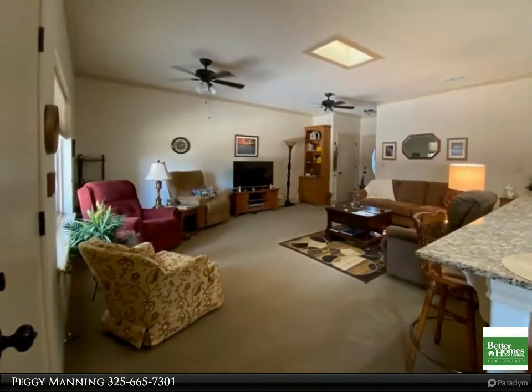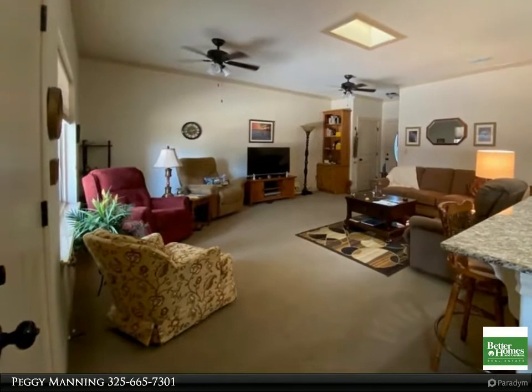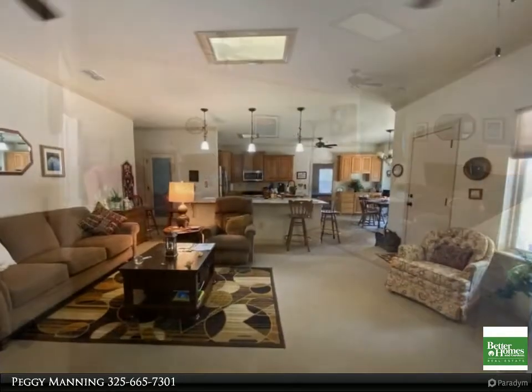This home will sell fast, so hurry and schedule your appointment today. For more information, review the details below.